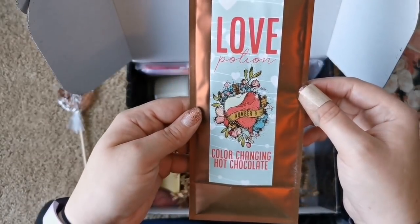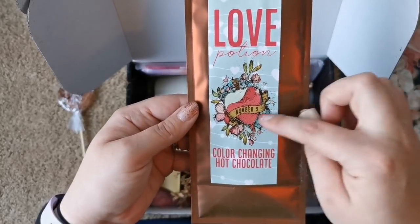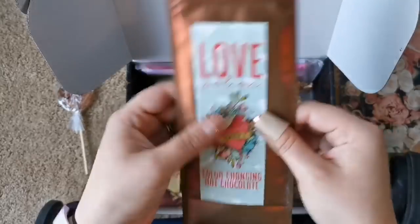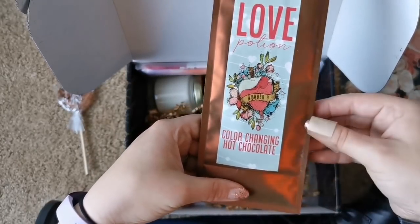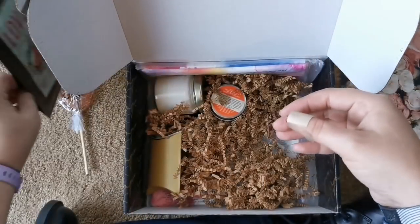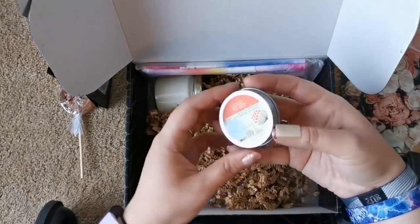What's this? Love potion. Color changing hot chocolate. Oh, love potion number 9. Cool. Color changing hot chocolate. I wonder how that works. Wow, that's neat. I'm excited to try that. Sure, why not? I see some non-stitchy stuff here as well.